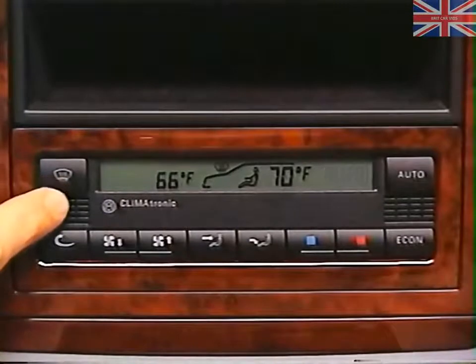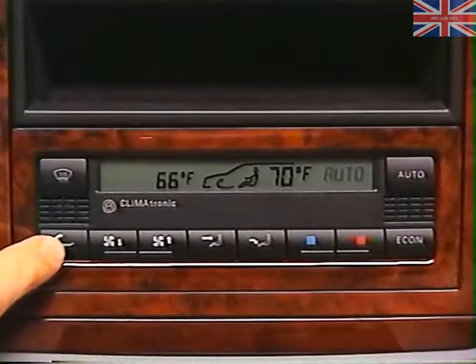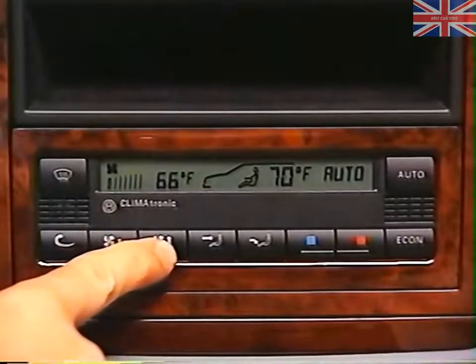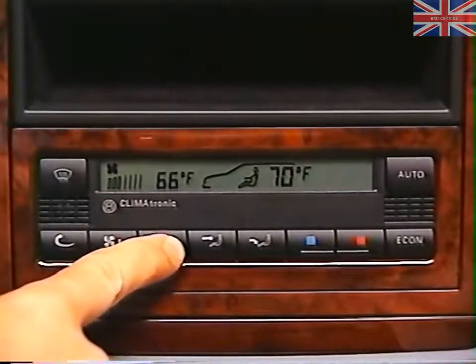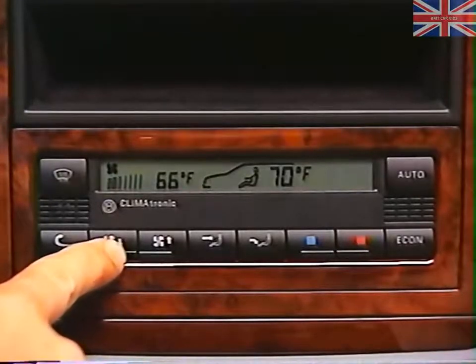The button in the upper left corner controls the windshield defroster. The bottom left button controls air recirculation. To disable or enable outside air recirculation, press and press again. The next two buttons control fan speed. Press the right button to increase fan speed, the left button to decrease fan speed.